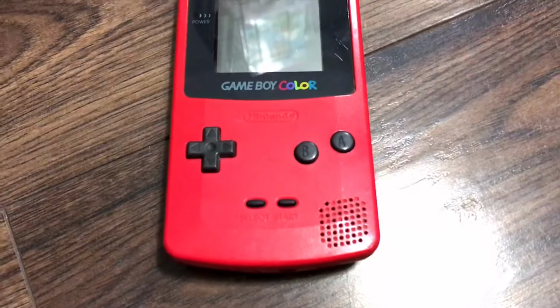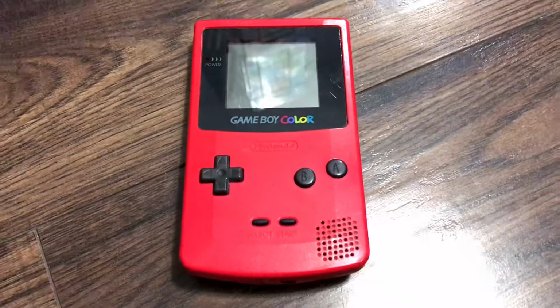Super awesome. So I ended up finding a Game Boy Color. This little guy, Game Boy Color, unfortunately isn't in the best condition. The back is broken on it, so the battery cover is broken. I ordered a new one off of eBay for $4, I think, to replace this one. So hopefully that'll come in a month or two.